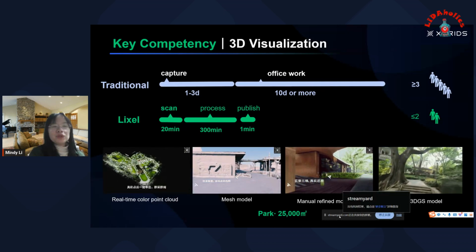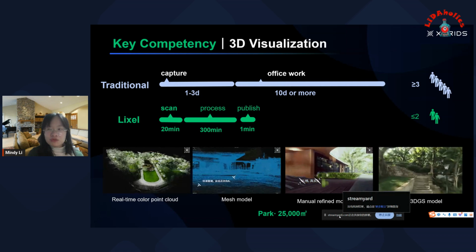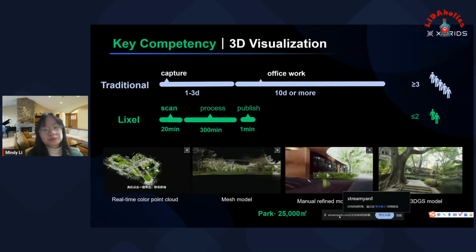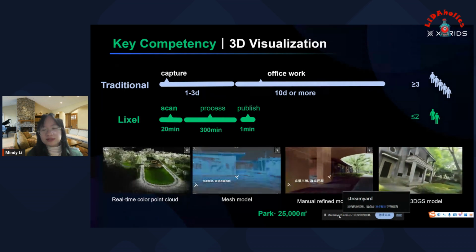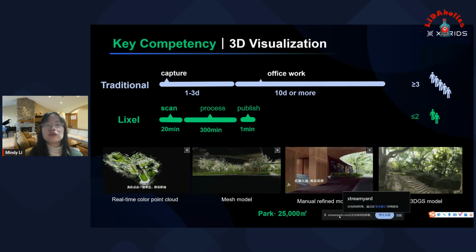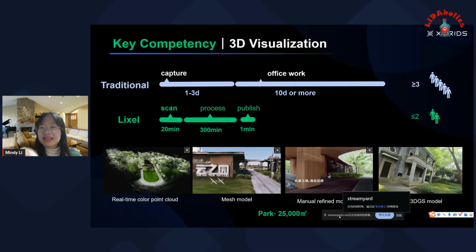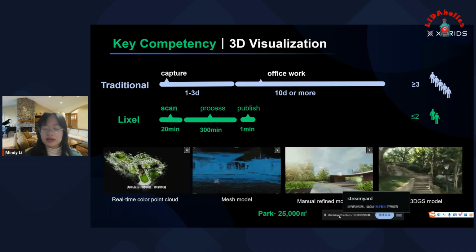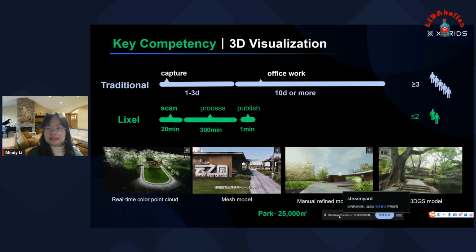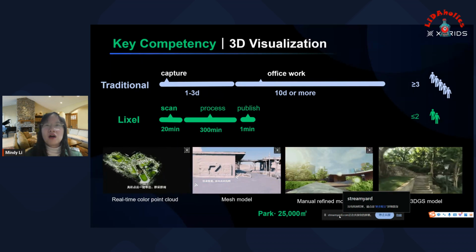If people use the traditional way, it may take 1 to 3 days to do the capture itself. People may take photos or use a measuring tape or CAD drawings to do the reality capture. And it will take another 10 days or more to do the office work in 3D software like 3ds Max, Blender, or something like that. So altogether, it may take about half a month.